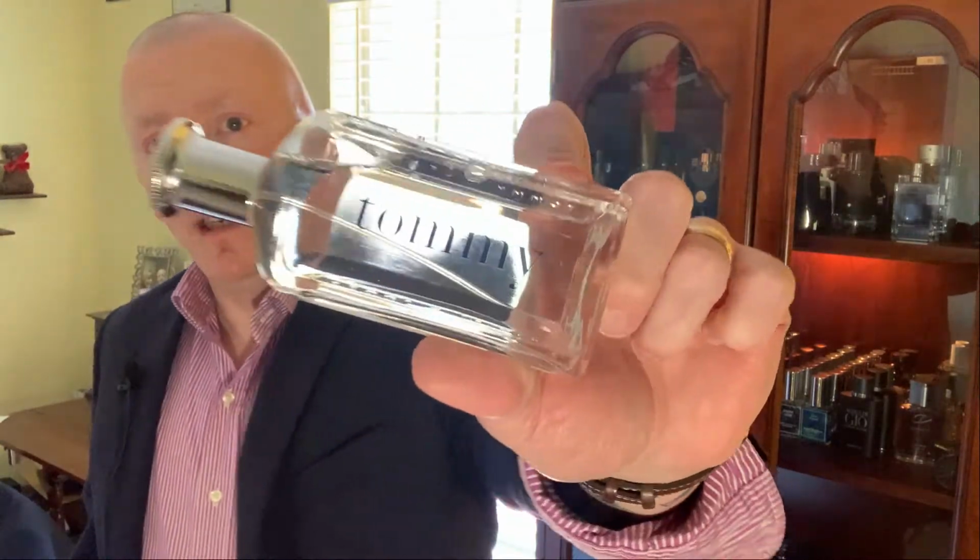All right, this next one, you can find a full bottle for right around 20 bucks from discounters, maybe a little bit less. Depending on the time of year and the store, it could be right at 20, maybe sub 20 for a big bottle. This one came out in '95. This one is Tommy. I think everyone has smelled Tommy. If you are in your 30s, you probably grew up with this.